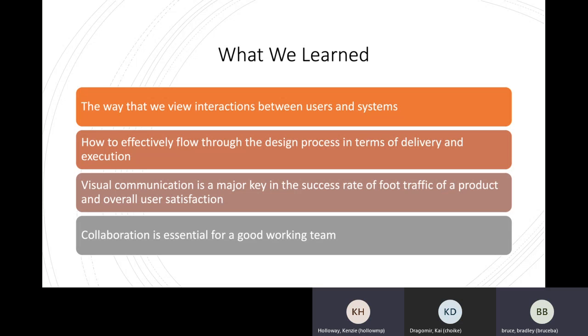So that's one of the major takeaways that we have learned being UX designers, as it is all about visual communication. And then in the end, we also learned that collaboration is essential for a good working team. I think that if we all did not have kind of like personalities, we probably would not have functioned so well, and we were all driven at the same rate. So I think what we learned has been a big takeaway for all of us with the class, and also working as a team.